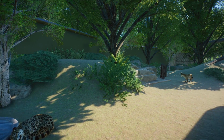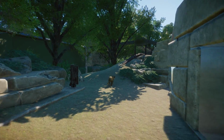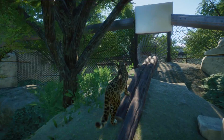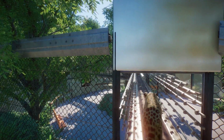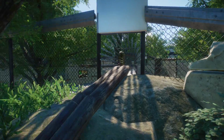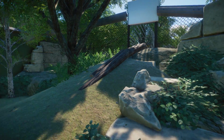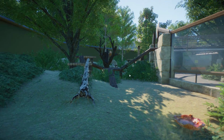There's a nice jaguar sleeping over there, and I did see an overpass, which is really cool. I always like those. I didn't really take a good look at these animals yet. They are really cool. And the overpass also works, you can see that. That's also very important. And some nice shelter space probably over here. Oh, the animals can actually go through it.